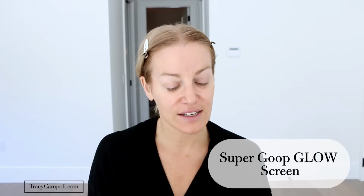So this is the Super Goop Glow Screen. We love it. It definitely gives a glow. It took me a little bit when I first started using it. I used about that much. Can you see that? That much.